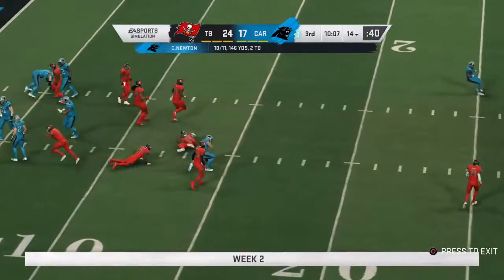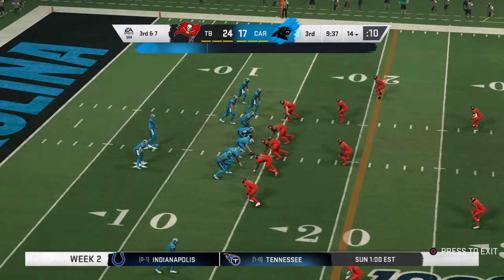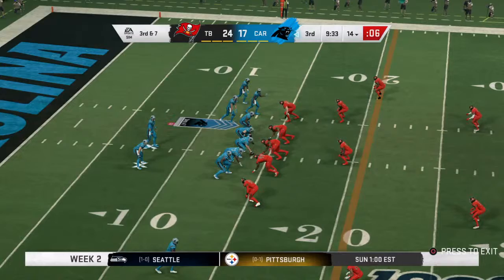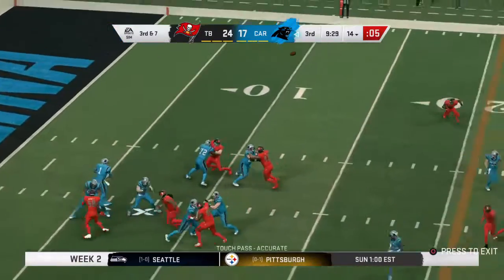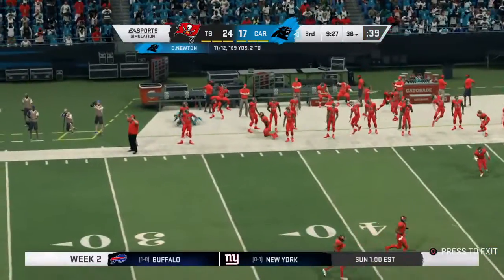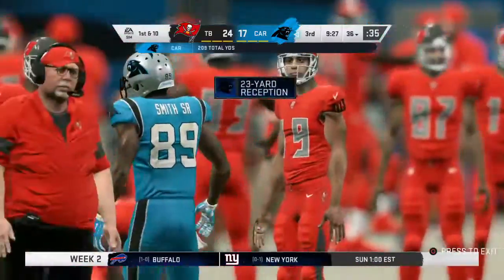Newton, he finds his man, the tight end Olsen. 6 yards is the pickup, and that'll lead to a third down. Throwing on third down, Newton. He's got a man. That's caught. Left sideline. 23 yards on the play.